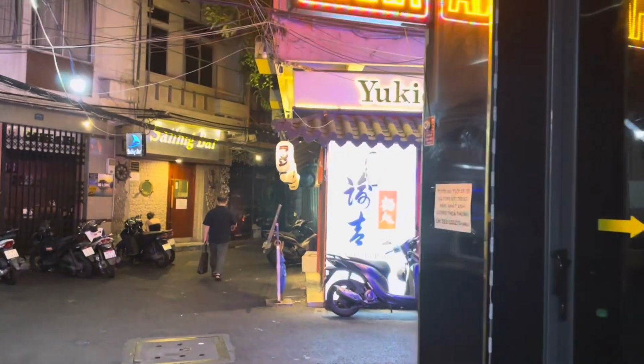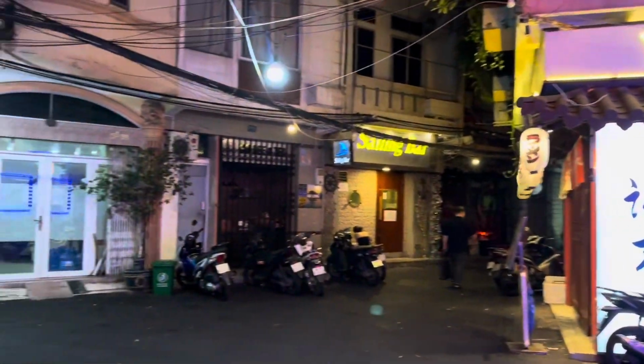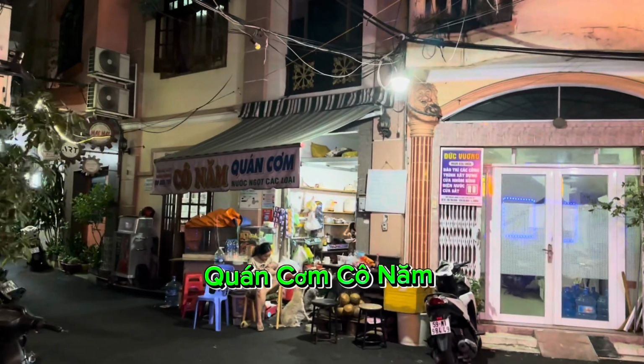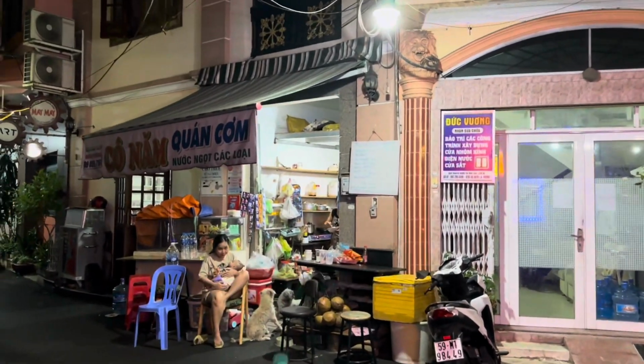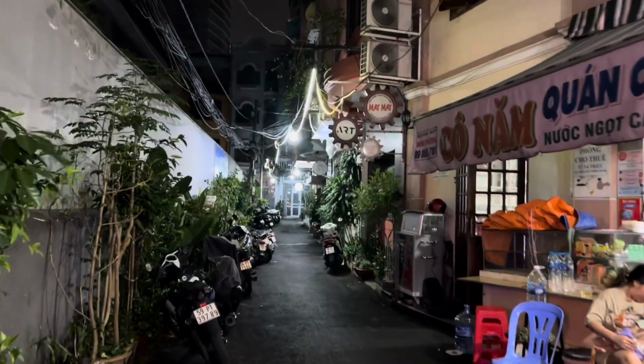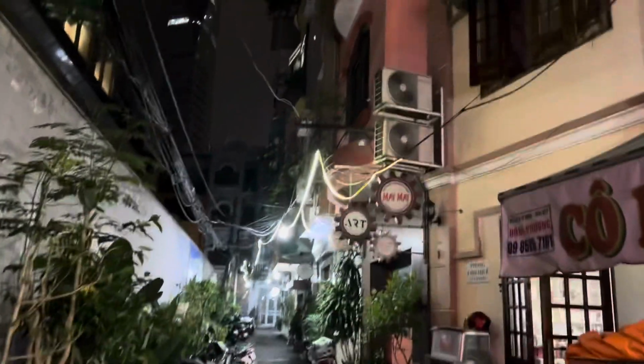That is not to say they don't have Vietnamese food here, because there's a little shop over here called Wang Gom Go Nam. You can also buy a lot of Vietnamese food, locally made, and a lot of different coffee shops, as well as these rooms where you can rent.